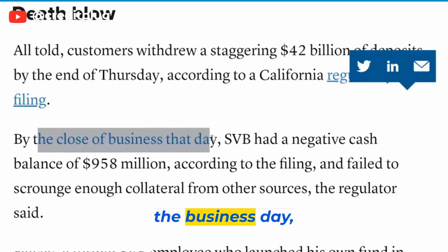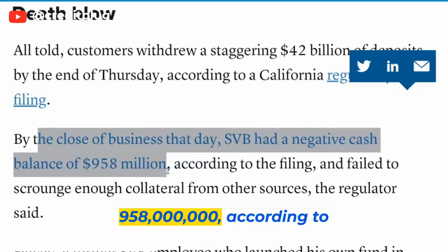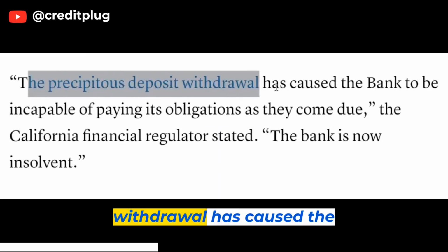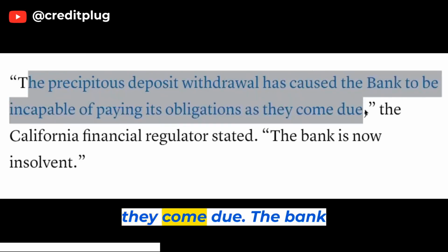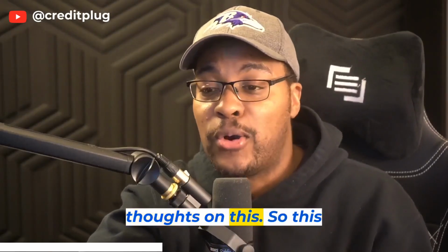By the close of the business day, Silicon Valley Bank had a negative cash balance of $958 million, according to the filing. The precipitous deposit withdrawal has caused the bank to be incapable of paying its obligations as they come due. The bank is now insolvent.